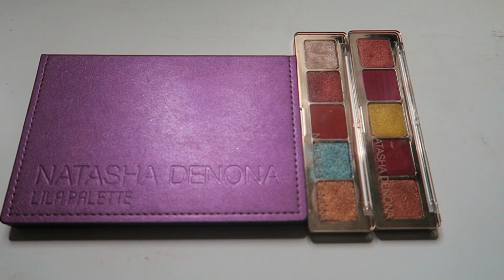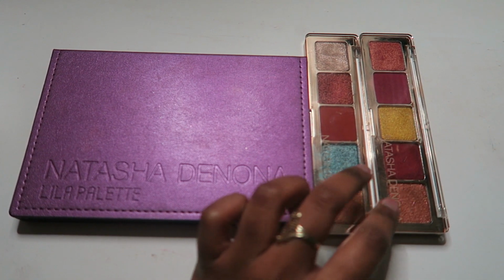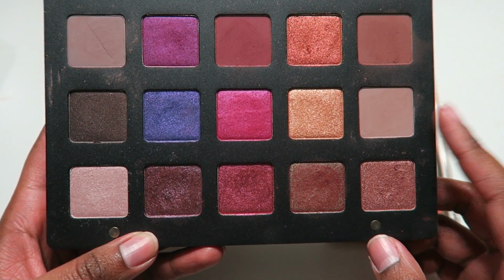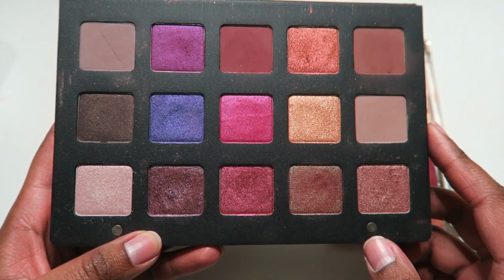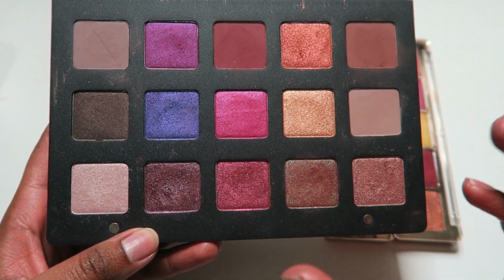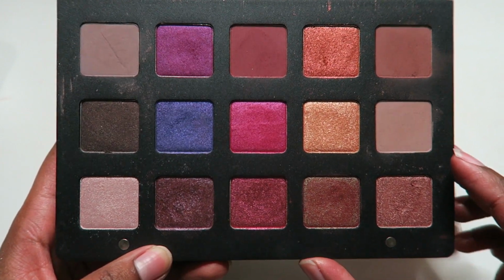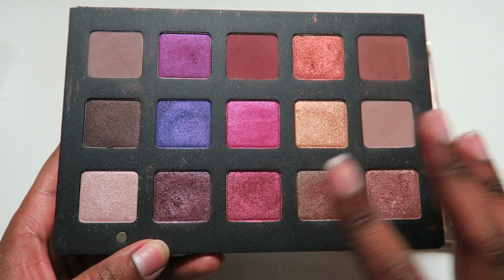So from Natasha Denona, I have 3 eyeshadow palettes, the Lila and then the 2 holiday palettes. This is the Lila palette and I'm going to be keeping this one. The shades in here are really nice. Are they $129 nice? I think absolutely not. In fact, I just feel like a couple of the shimmer shades could have a little bit more oomph to them, but you can't deny that the quality is nice here. Man, $129, I think that's just crazy, but the colors in here are pretty and I do use every single color in here.